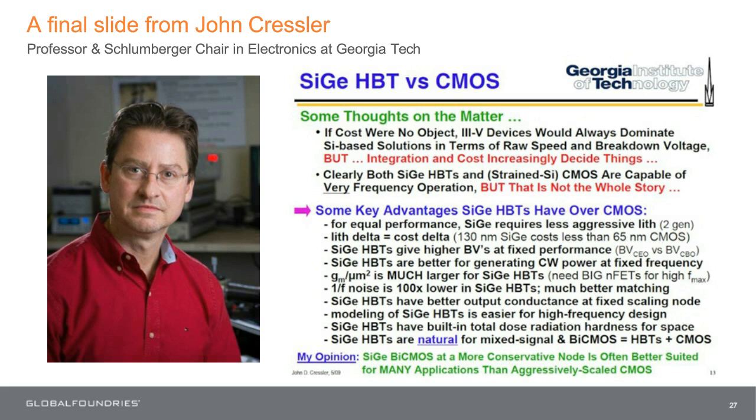If you have a business that doesn't run cell phone type volumes, it's getting harder and harder to justify the expense associated with the tape out into these leading edge nodes. And again, by using less aggressive lithography, we don't require you to drive to the same level of expense in terms of our NRE while delivering equivalent performance.